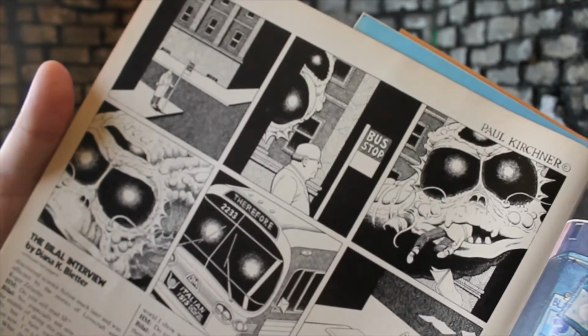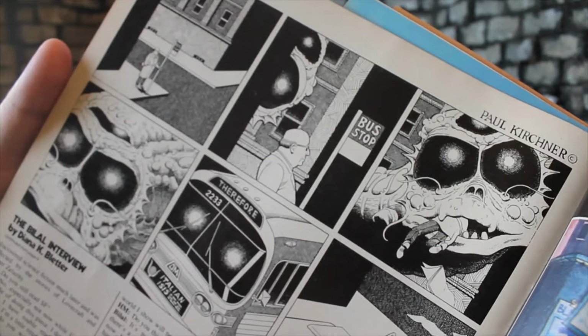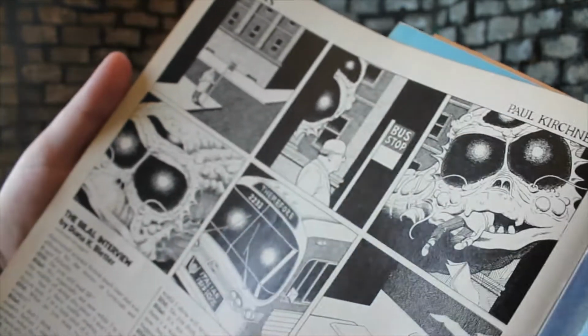You get a reoccurring Heavy Metal comic, The Bus, where this time the bus is a monster that shapeshifts into a bus and eats this guy. The bus is really clever, and you'll see more of them as we talk about more Heavy Metal from this time. It's a guy waiting on the bus and different things happen to him.